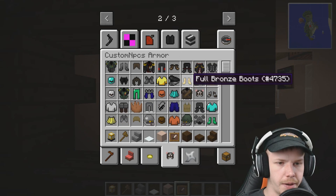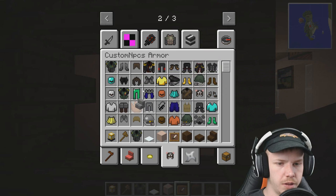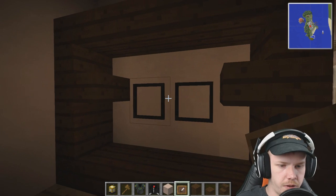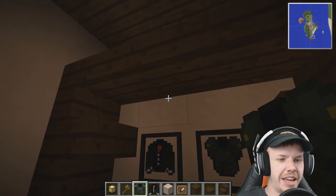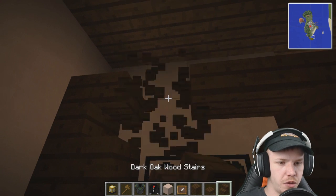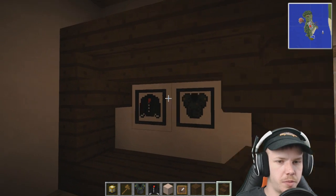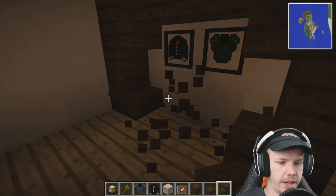So what have we got in here? That looks like a good coat. It's a soldier coat, but it looks like a good looking coat. And that one, tuxedo. Like that. It would be cool if we could make it look like it was sort of hanging from something. Hey, that doesn't look too bad, does it? No, I don't like that.